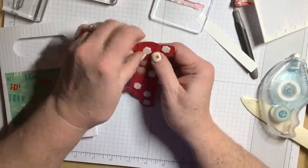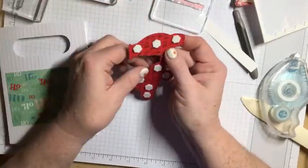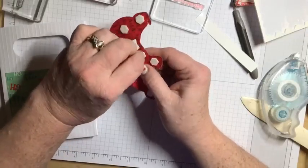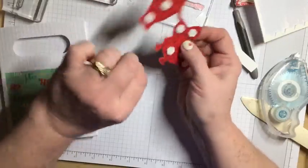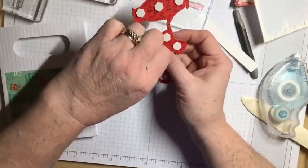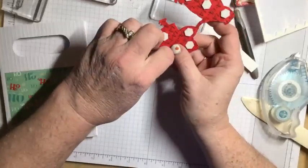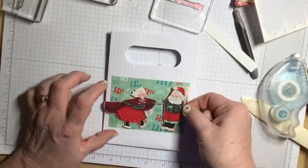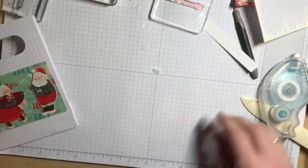So these ideas are part of a quick and easy Christmas. Quick and easy gift packaging that won't take you long at all to put together. It needs just minimal supplies. So here we go. I'm going to add this to the front of the label. And now let's do some stamping.